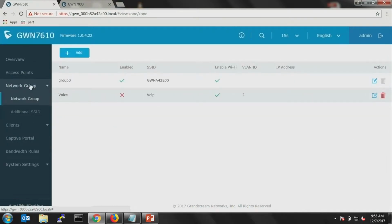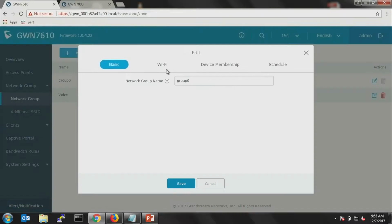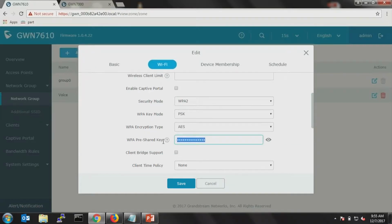So talking about the security features, some of them that you can implement on the GWN are going to be under the network group. When you create your SSID and the network group, there are a few settings that you need to configure to secure the GWN. By default, every GWN comes with a network group called Group 0. And for the SSID, it uses GWN and then the last characters of the MAC address of the device. And then it comes with a default password. The password is always marked on the back of the GWN device, like in the tag.